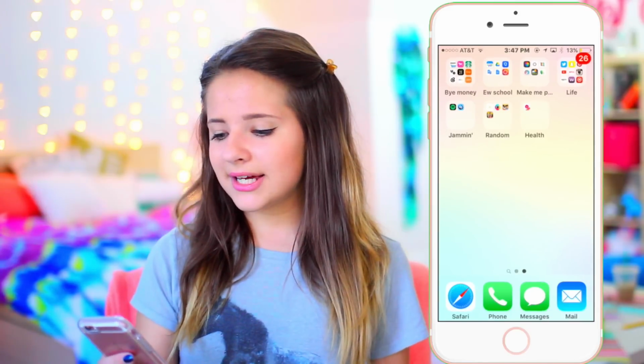And last but not least, like every girl, I have a period tracker app called P Tracker Lite. It's pretty accurate. It's okay, I guess, if you want to get that. So yeah, that's what's on my iPhone.